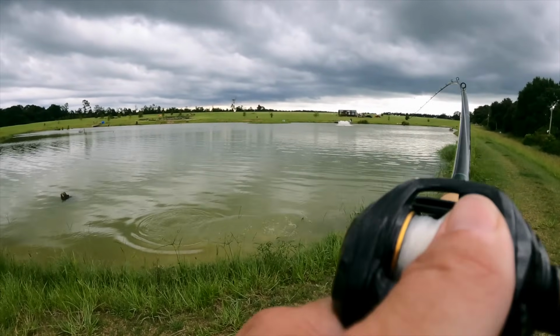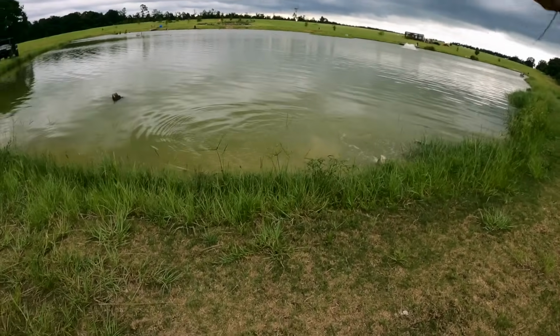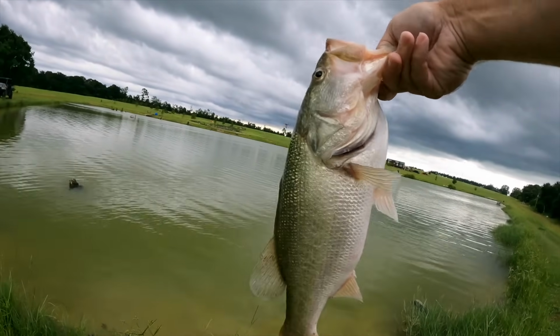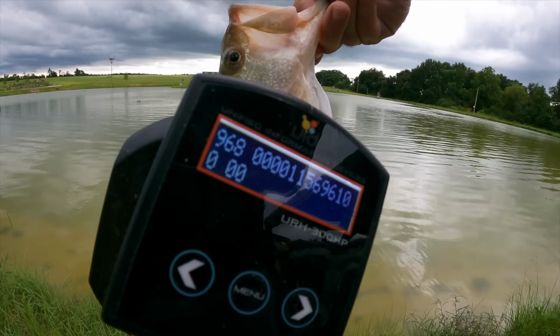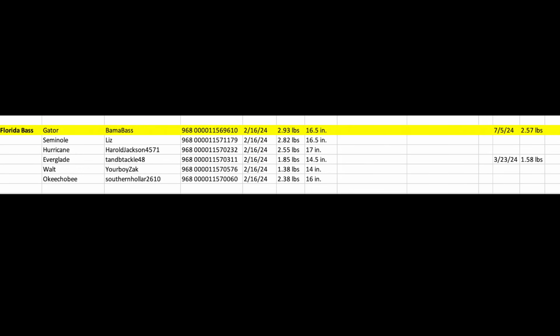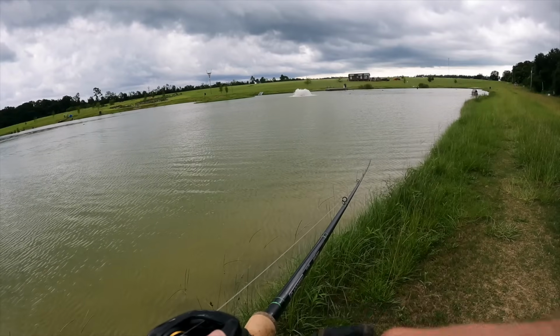Got him. Oh, he's pulling drag. There's a nice largemouth. That one may be pushing 3 pounds. Alright, this fish is 569610, 2.57. So this is really interesting. This is one of the Florida strain bass that we put in back in February. And this particular bass weighed almost 3 pounds, but it was full of eggs and ready to spawn. So it's slightly concerning that it's lost some weight, but if it doesn't put it back on in the next few months, then I think we'd have a problem.